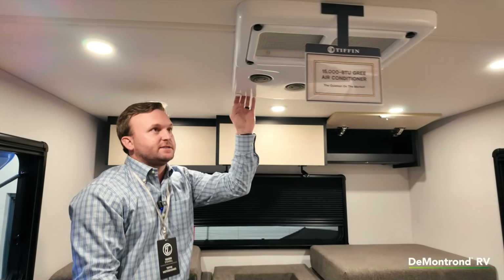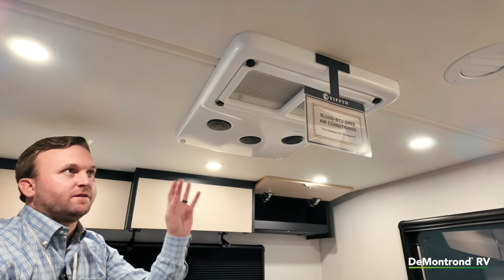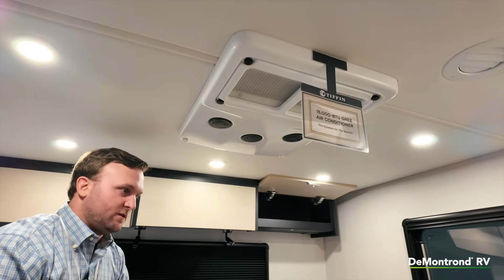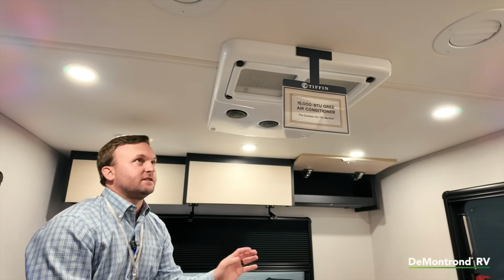Another major feature that I want to talk about is the GREE AC. It's a 15K AC, still with a heat pump, but when this AC is on, you won't even know it's on. It makes no noise at all. It works as well as anything that we've ever used. We love the GREE AC, and it's something that we plan on using a lot more in the future.